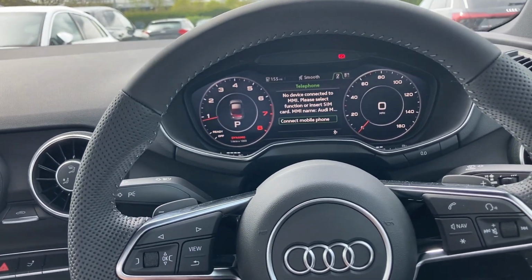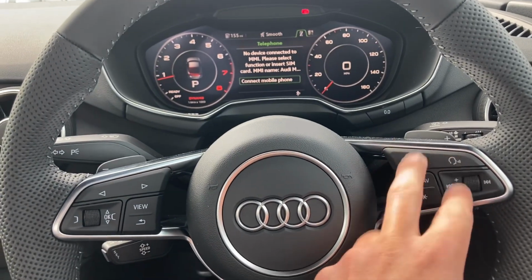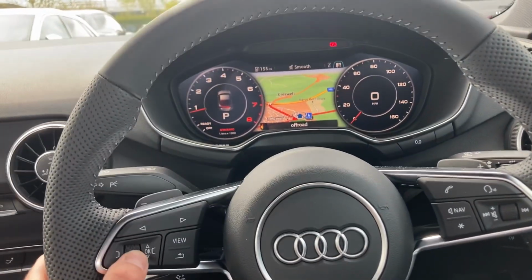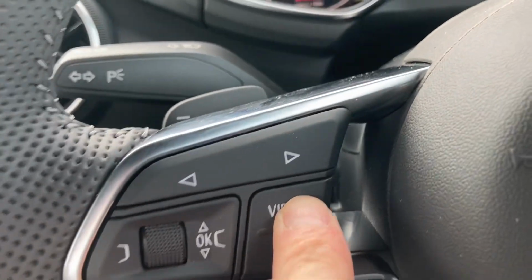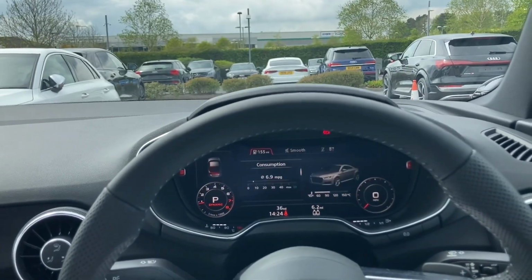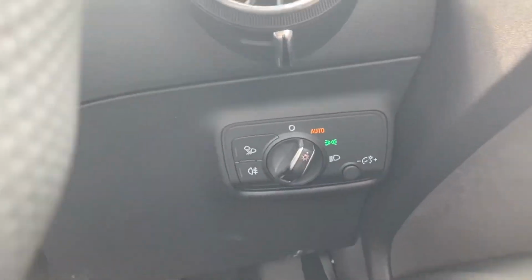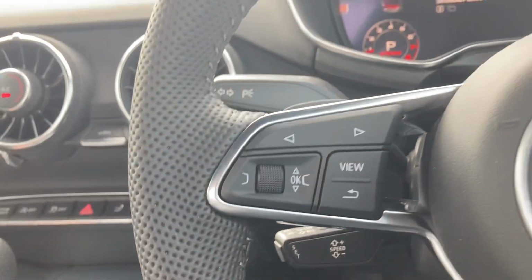Once your phone is connected via Bluetooth, you can operate it there, take calls and reject calls via these buttons over here. And of course you've got the satellite navigation system, and you can zoom in and also zoom out as well. And if you hit view, make that screen bigger for you. You've got the volume control over here, light controls over to the right. Down here, I've got the paddle for the cruise control as well.